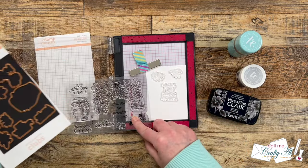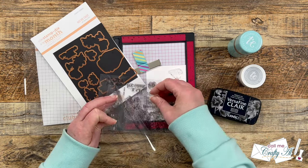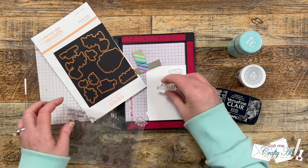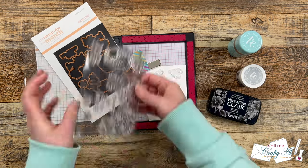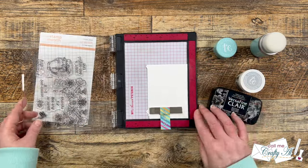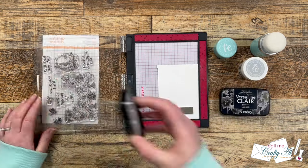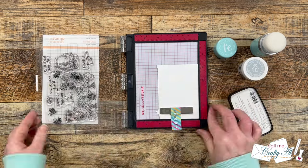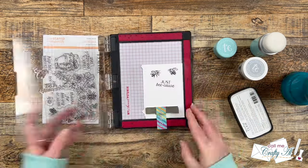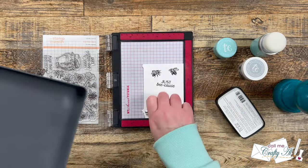Because I knew I wanted all of the stamped pieces to have a white border, I did decide to go ahead and switch up the sentiment, and for this I chose "Just Because." I got these all set up on the scrap of white cardstock, prepped it with my anti-static powder tool, and then I inked it up and stamped it twice with Versafine Clair Nocturne ink. I wanted to make sure it was nice and juicy for when I poured on the powder.